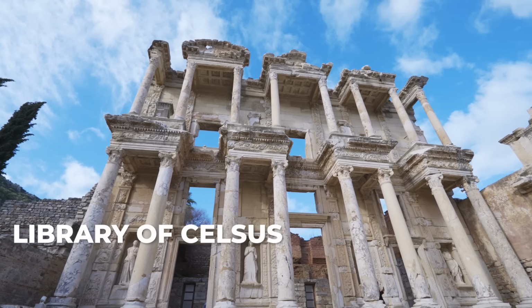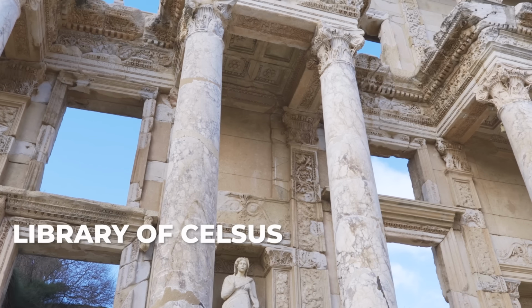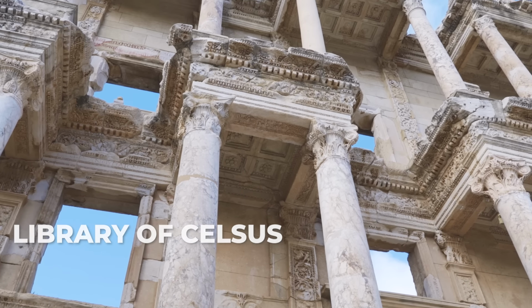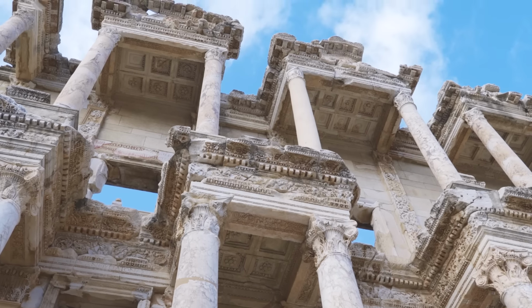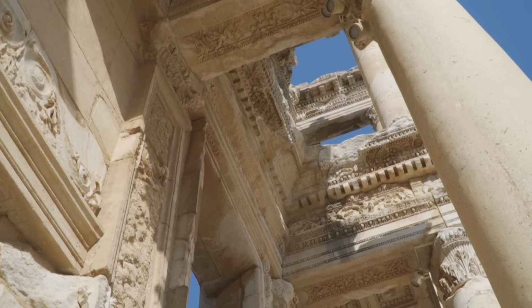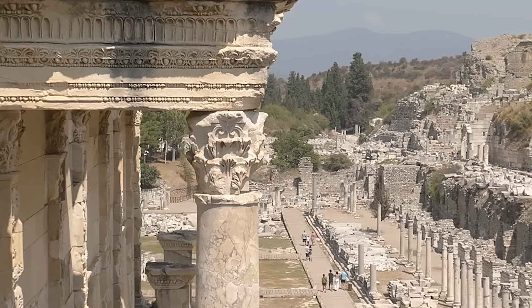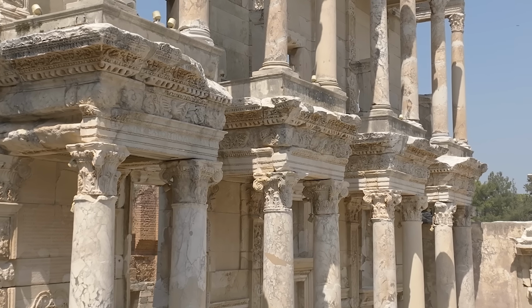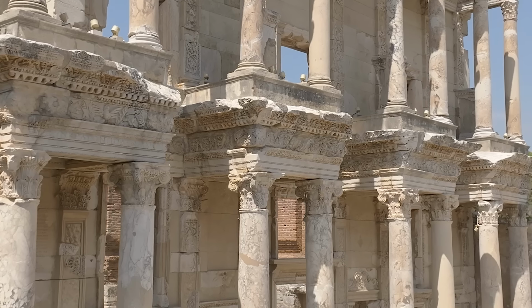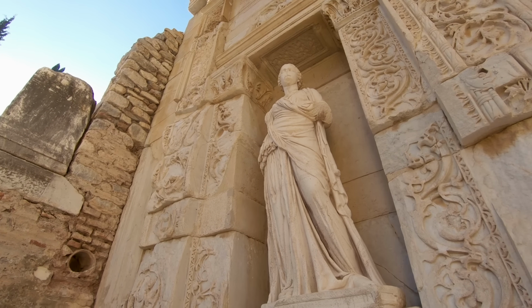One of the highlights of this site is the Library of Celsus. It is considered an architectural marvel, and it is one of the only remaining examples of great libraries of the ancient world located in the Roman Empire. It was the third largest library in the Greco-Roman world, behind only those of Alexandria and Pergamon, believed to have held around 12,000 scrolls. Celsus is buried in a crypt beneath the library in a decorated marble sarcophagus. The interior measured roughly 180 square meters.